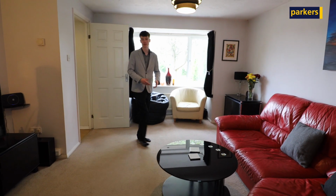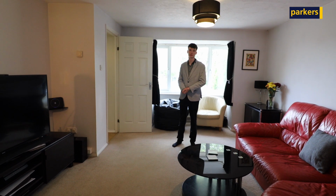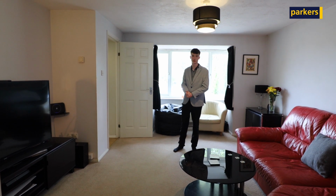Now we're inside the property. To my right, as you come in through the entrance hall, through the porch, leads up the stairs to four nicely sized bedrooms, which has a master and an ensuite as well. It obviously includes the family bathroom at the top of the stairs.